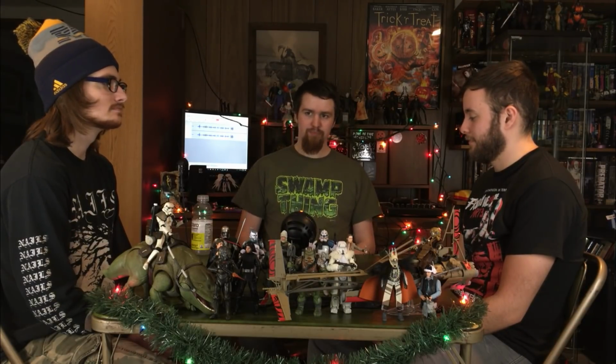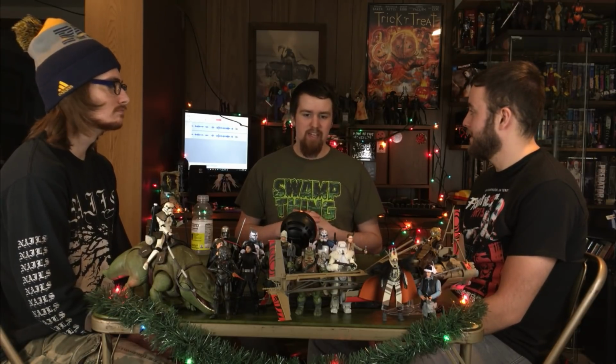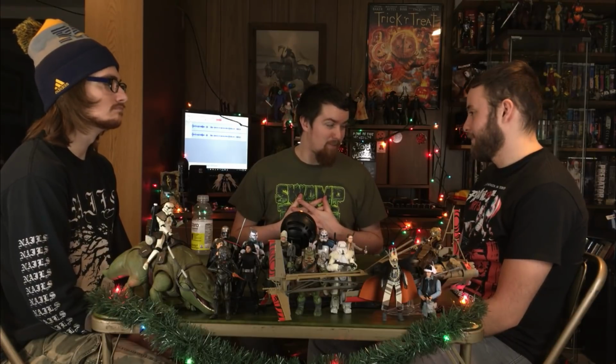Number 6 is a newer figure, recently released, number 74 in the line, and that is one of our bounty hunter boys, Dengar. Of course, the bounty hunters were completed this year, finally. So everyone is going to have a chance to complete them all, especially with the release of the Archive Wave next year, which I'm very excited about, to get Bossk and IG-88. Yeah, I have finally completed the bounty hunters with prototype Boba Fett, but whatever. It's good enough, with all the original releases, too.